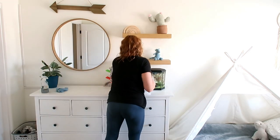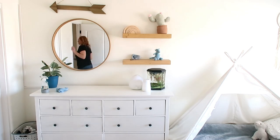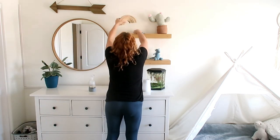And now I'm going to go ahead and start cleaning off this dresser and getting everything all dusted and wiped down.